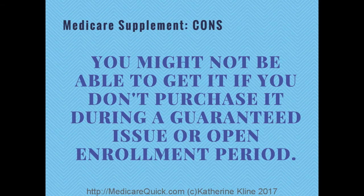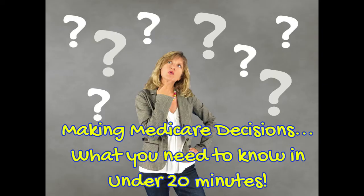And you might not be able to get one of these plans. These plans are medically underwritten, and yes, it is allowed under the Affordable Care Act to medically underwrite these plans. So don't think that you can take a Medicare Advantage plan while you're healthy, and then 5 or 6 years later, when you get cancer or Parkinson's disease, that you can just switch over to a Medicare supplement plan because you might not be able to. Those are the typical pros and cons of MEDIGAP insurance, which is also known as Medicare Supplement.